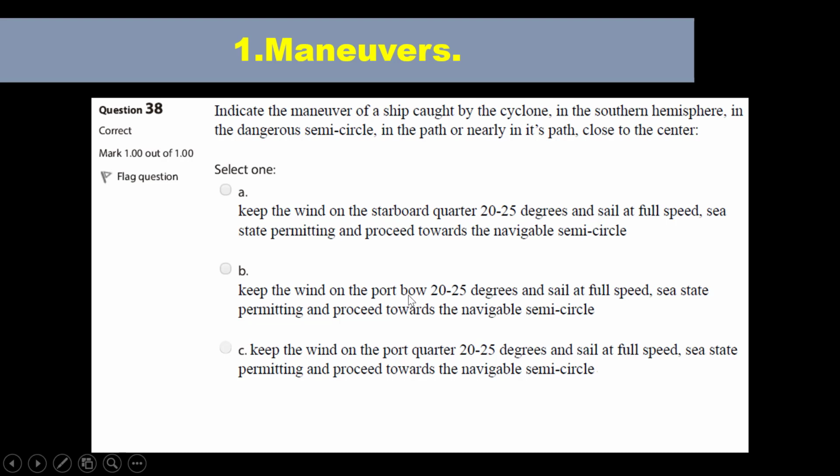B. Keep the wind on the port bow 20 to 25 degrees and sail at full speed, sea permitting, and proceed towards the navigable semicircle. C. Keep the wind on the port quarter 20 to 25 degrees and sail at full speed, sea permitting, and proceed towards the navigable semicircle.